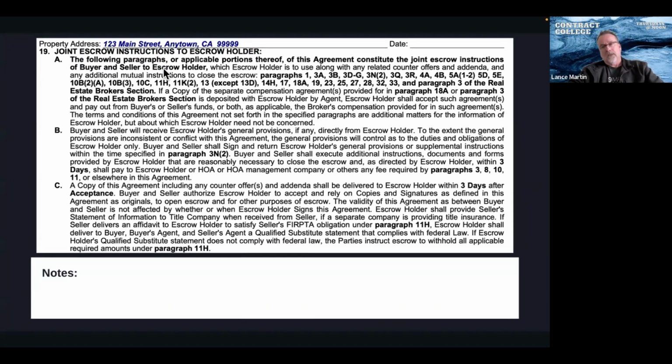Even though when we get to the last page, there's going to be a spot that the escrow signs, a little bit of a different deal. But bottom line is, even though the title of the form says and joint escrow instructions, let's not kid ourselves. These are not escrow instructions. This, however, has language in there that says, hey, this is what the escrow is going to do. The escrow is going to follow these instructions.